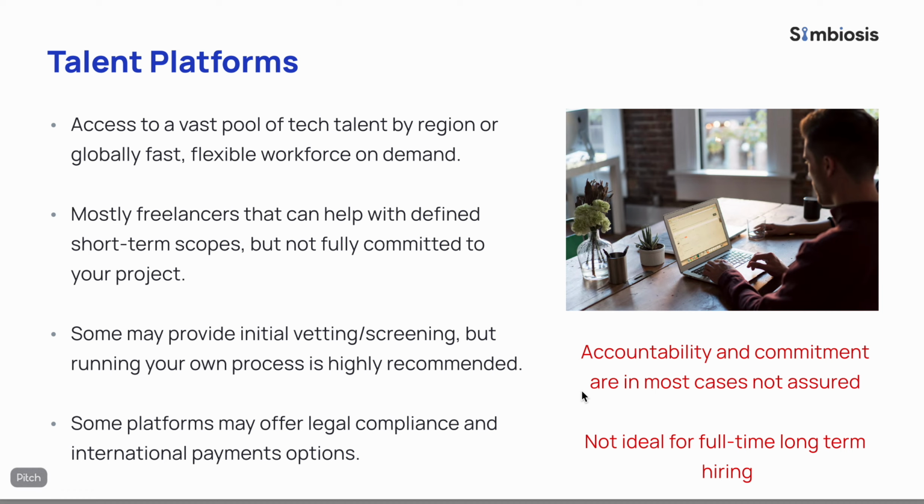And also some of these platforms provide legal compliance and international payment options. Not all of them. Some of them are just focused on the matchmaking part, but some others also provide these other services that are very, very valuable if this is the first time that you're doing this. Accountability and commitment are in most cases not assured. That's the downside of it. I mean, in most cases, no one will take responsibility for what happens here. And it's not ideal for full-time, long-term hiring, right? If you're looking to hire and bring someone to the US, there are other ways to do it.